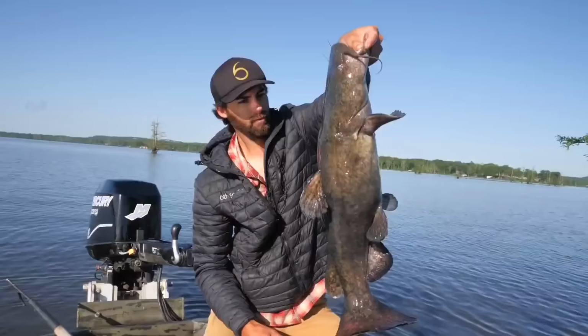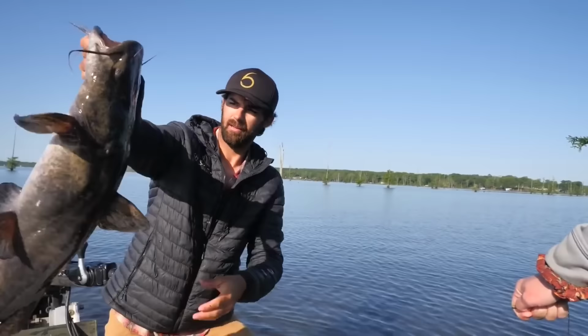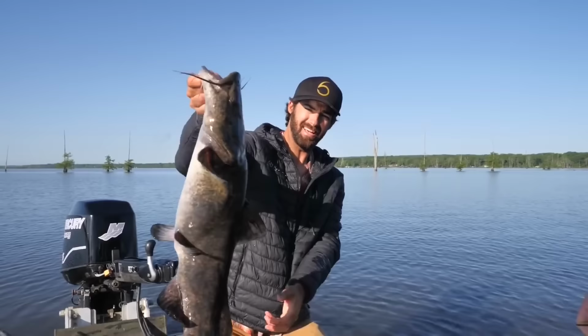What do you think? How much do you think he weighs? 12, 13, 14 maybe? I don't know. At least 10. Oh yeah, he's at least 10. I think 13 or 14. He's a hefty boy. Yeah, big old tail.